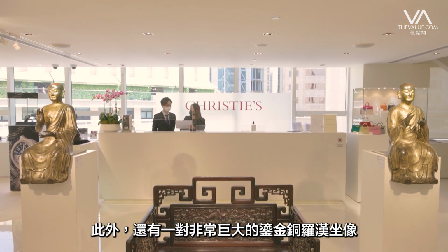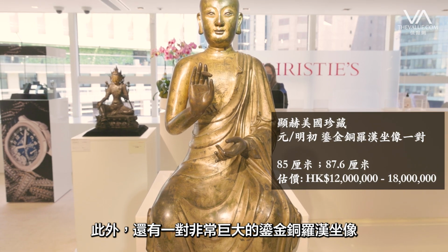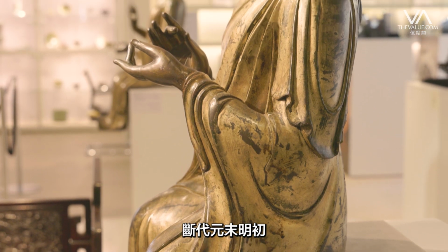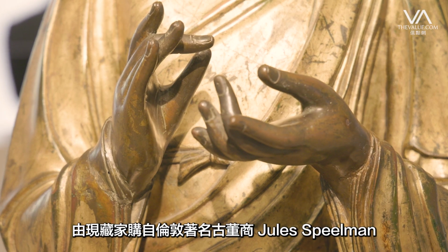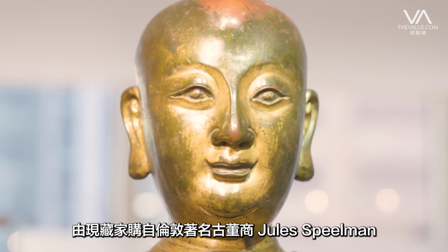We have a magnificent, very large pair of seated gilt bronze lower hands. Those date to the Yuan, late Yuan, early Ming dynasty, and they are pretty monumental. They're almost life-size. Purchased by the current owner from a very famous London-based dealer called Jules Spielman.